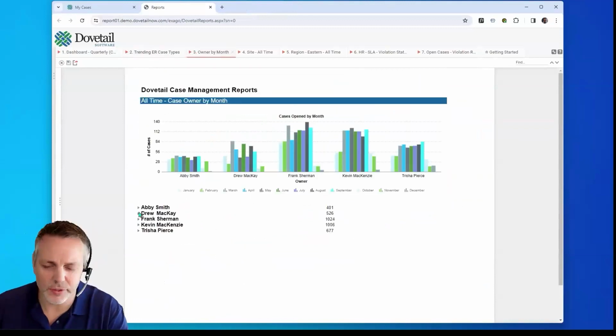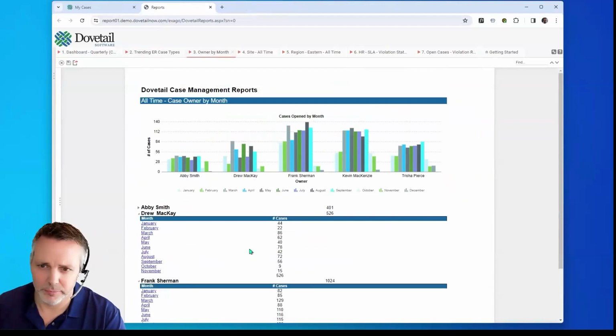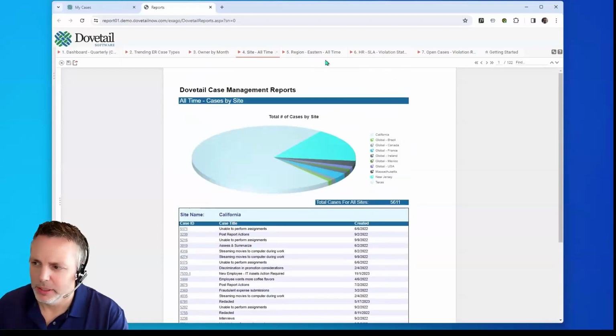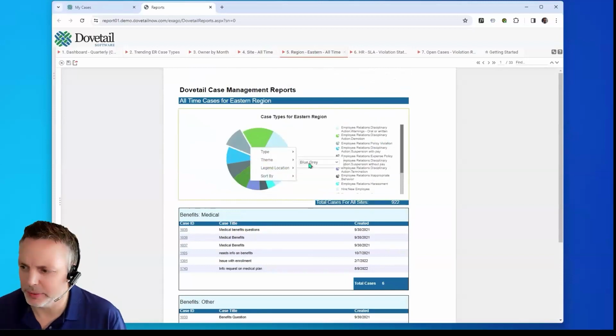Just going through each of these tabs to give you an example of the different look and feel graphics that we have in the Dovetail report system. And pie charts, 3D pie charts, 2D ones, really gives you a sense of the different type of reports that you can build in Dovetail.